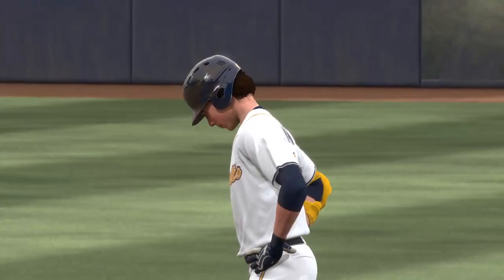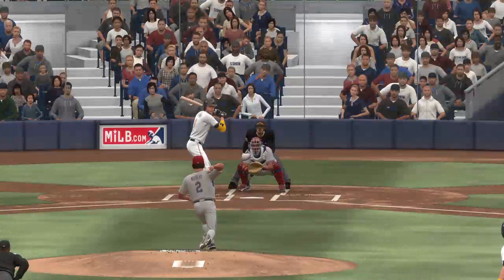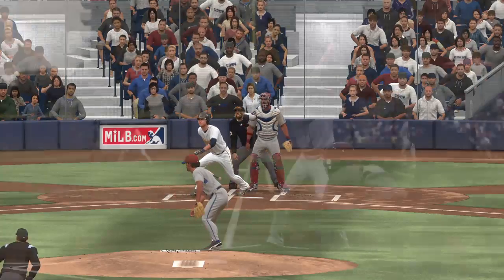Well, he comes up with the big RBI hit right there and puts them ahead in this ball game. If they can keep a lead, get to that bullpen, they got a shot to win this game.